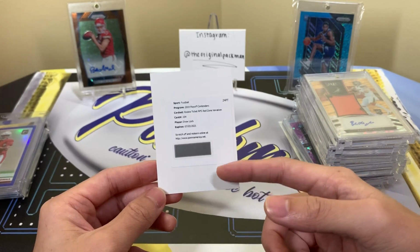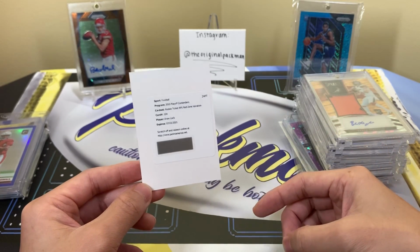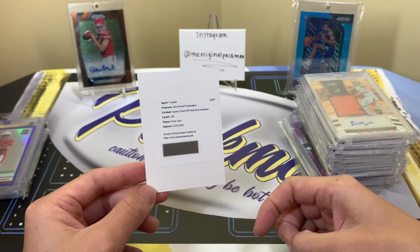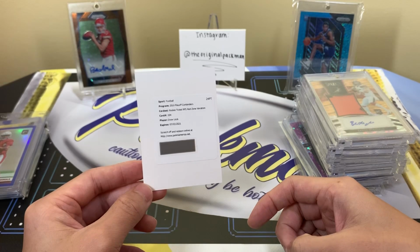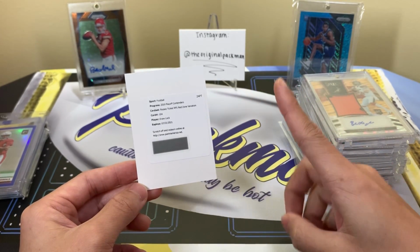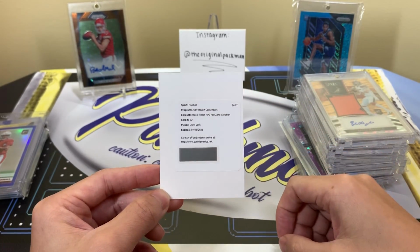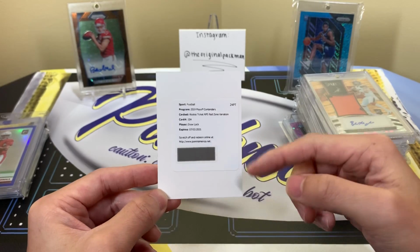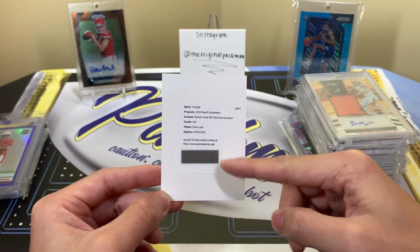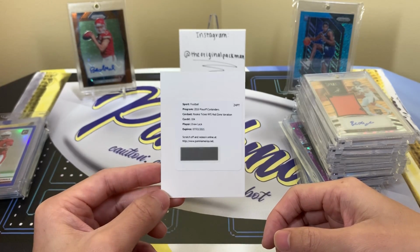And it's the first time I ever pulled a monster card from Contenders. I pulled a few cards before, but nothing huge. I pulled some Cracked Ices, but not huge names. I pulled some average stuff. I did pull the Watson from Contenders Optic, but not from Contenders, and that is the better one. Contenders regular. Drew Lock, one of the top rookies, definitely. And Red Zone Variation, that's monstrous. Probably one of my biggest hits in a long time.